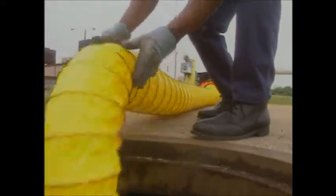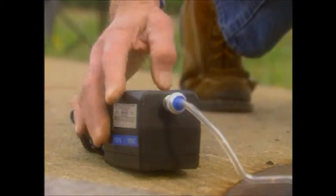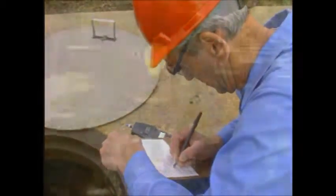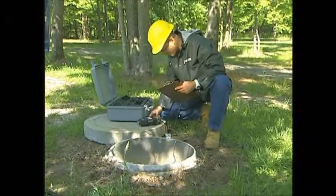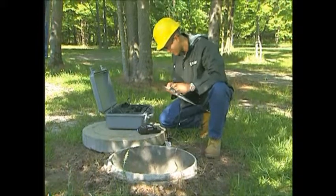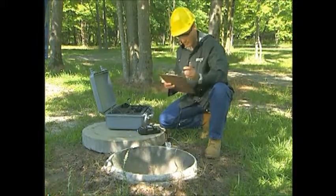First, you control hazards. Then you continuously monitor the confined space to make sure the hazards remain controlled. Before work begins, be sure that all hazards are controlled. But first, you must know what hazards to look for.